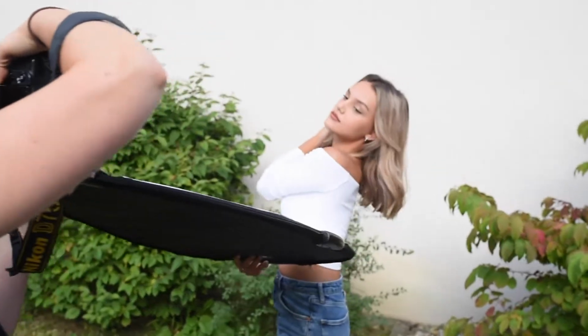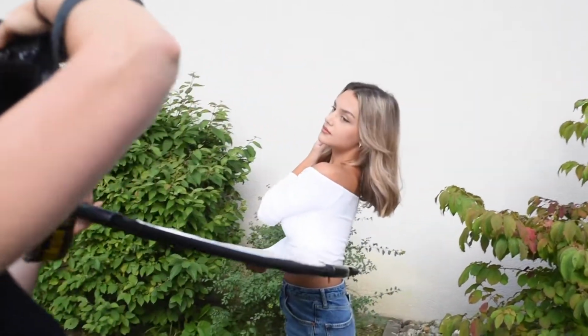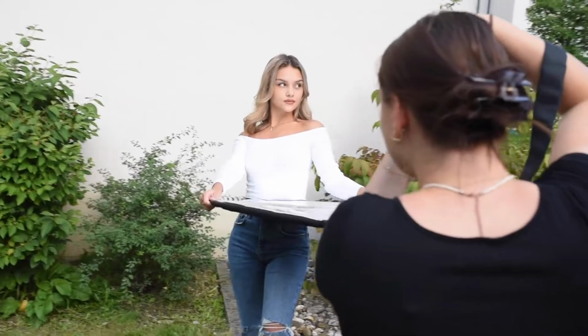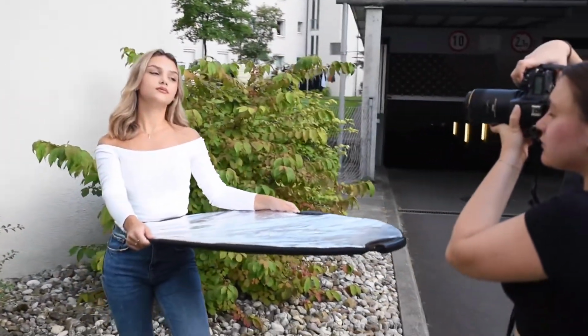I chose this white wall as a backdrop because I wanted the images to look as close to my studio images as possible. The light on this day was a little cloudy, which was perfect. It made the light very even. We used a reflector to brighten up the lower side of the model's face and also to block out any green colors from the grass below.